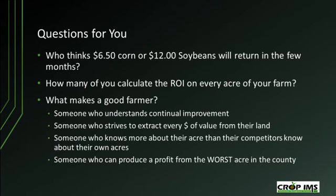And so my boss at Crop IMS, his name's Don Bierman. Probably if I have a mentor in my career, probably him. So I asked him the question, because this ROI thing comes up a lot. And we calculate ROI on every acre of every field, and we do it because we got technology to be able to do it. I said, well, what makes a good farmer? And so he gave me 4 responses. The first 2, I don't know, but we'll get to the good ones at the end. His first comment was, someone who understands continual improvement. If you're a farmer or work with farmers, do you understand continual improvement? I think we have to. So I wrote that one off. His second one is someone who strives to extract every dollar of value from every acre that they farm. Well, that's a no-brainer. Why are we in this business? I didn't like that one.